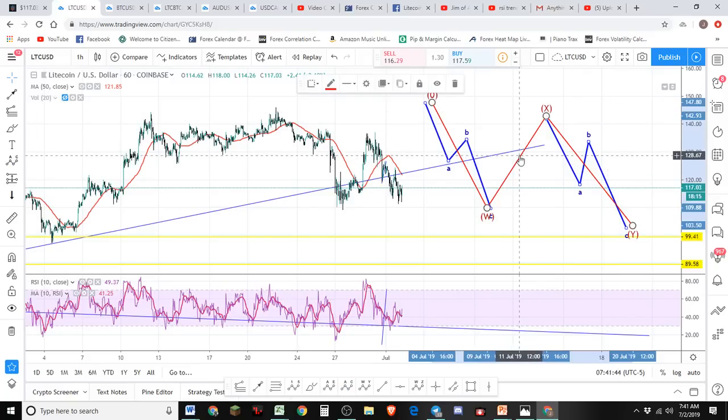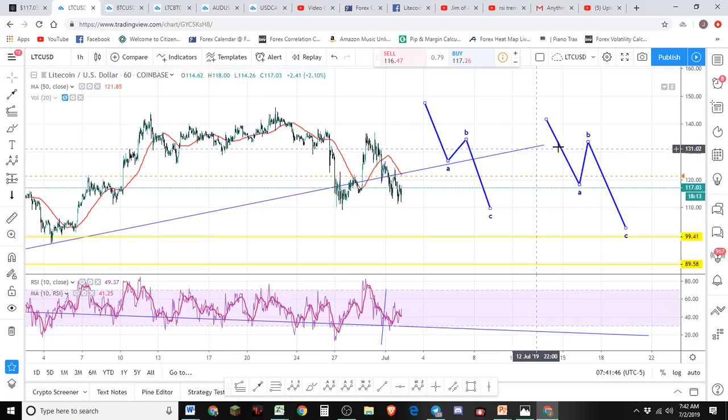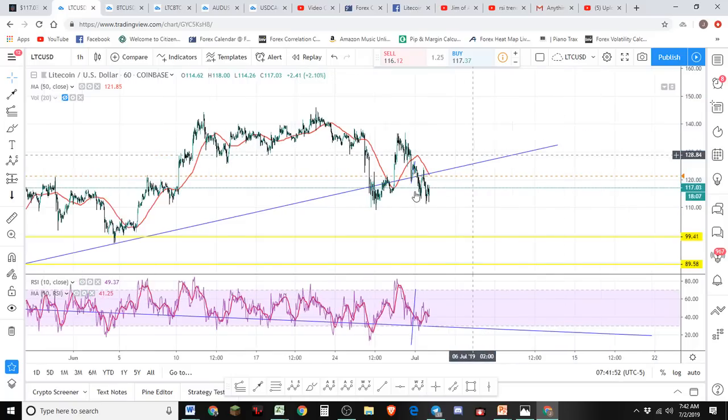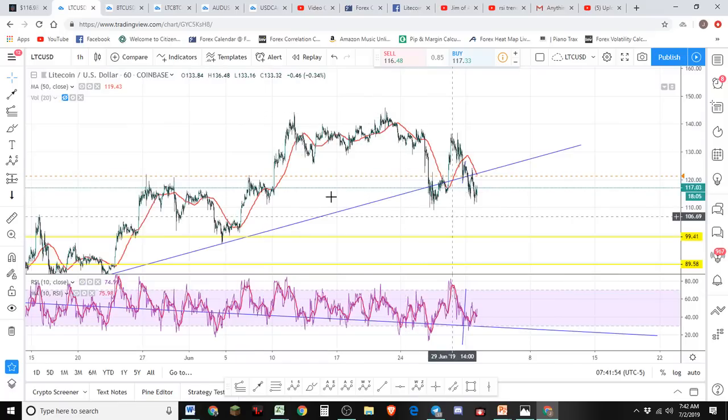The other option about what's going on right now is it's just a very large ABC. The problem I have with that is the shape of this first ABC is odd. Now, if this isn't the ABC, then that's the problem with my idea.